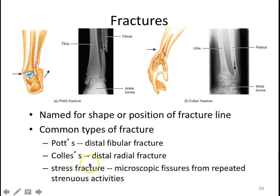And then you may have heard of stress fractures. A lot of times, well, let's just go with this definition. Simply, a stress fracture is tiny little fissures. They're not big fractures like this, but tiny little cracks, if you will, that result in bones from repeated, chronic stress. So if you do a lot of running, long distance runners will sometimes have stress fractures in their lower shins, in the tibia, the lower part of their leg.